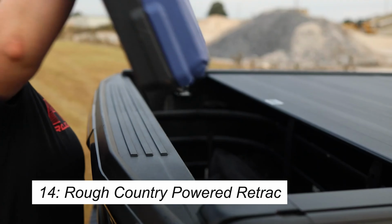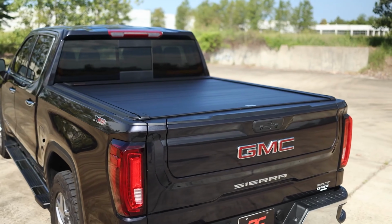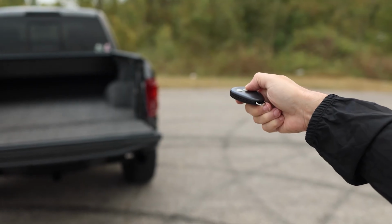Shield and secure your valuable equipment with the powered retractable bed cover, keeping your cargo safe on every journey, whether on the highway or rough trails.